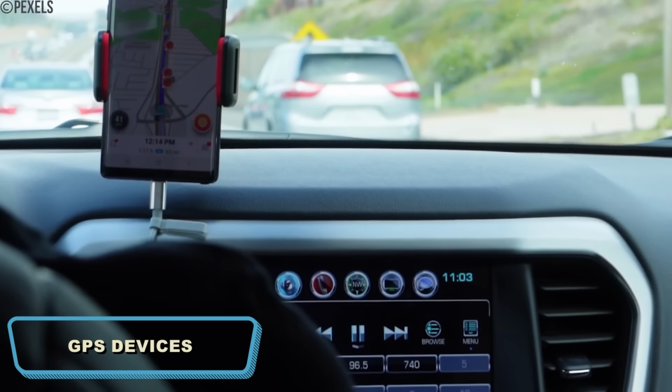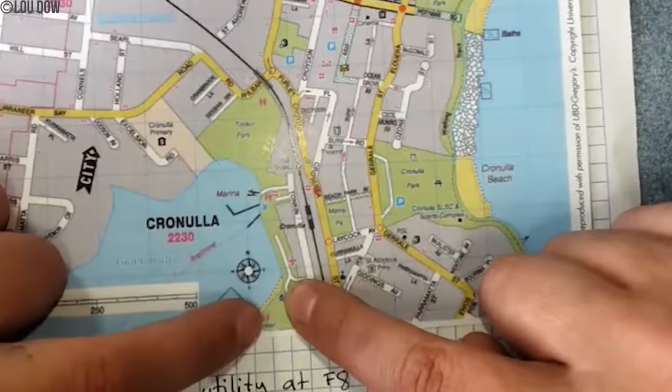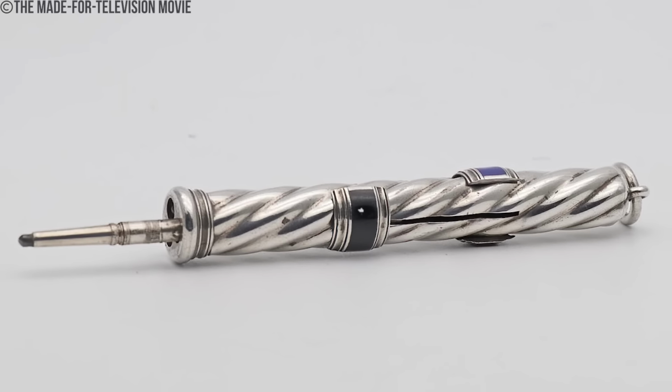However, as GPS devices and smartphone maps emerged in the 90s and 2000s, street directories became outdated, leaving behind a nostalgic memory of flipping through pages to find your way. Who knew pencils could be more innovative than they are today?